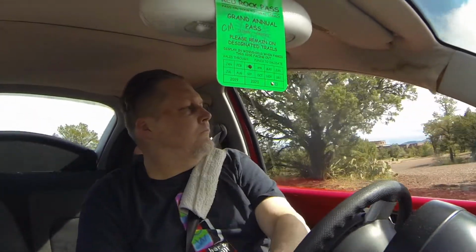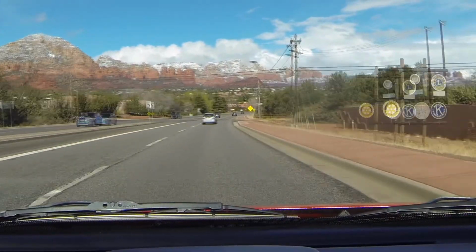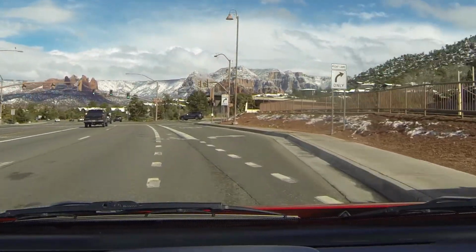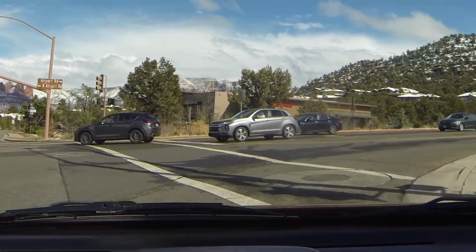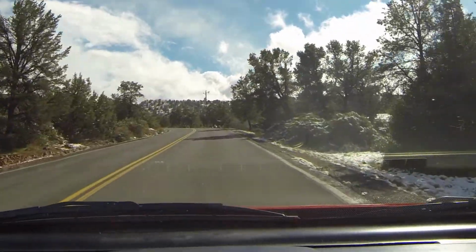Listen to the roar of that engine. The beautiful town of Sedona, Arizona. This is where I live, and I'm going to be taking you up to a favorite spot here for me to upload videos, because that's the only place my interwebs works. And also, it affords one heck of a view.